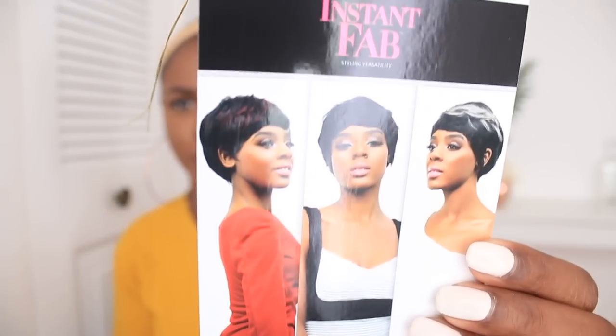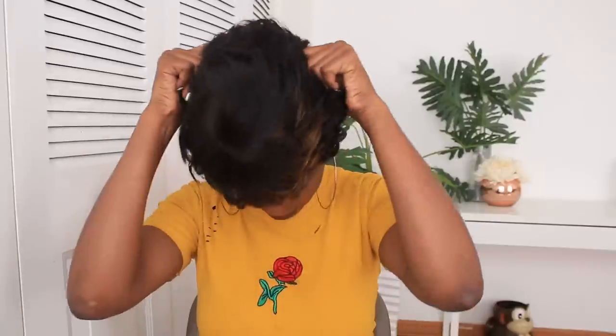The next one is called Perfect 27. I don't know why the number is 27, but it says perfect. It's in the color HT1B30. It has the color 30 in it, which might give it some sort of advantage. Do you see that color there? Highlights. Let's see. No prejudging. You have to fix it on your head first before you say anything.